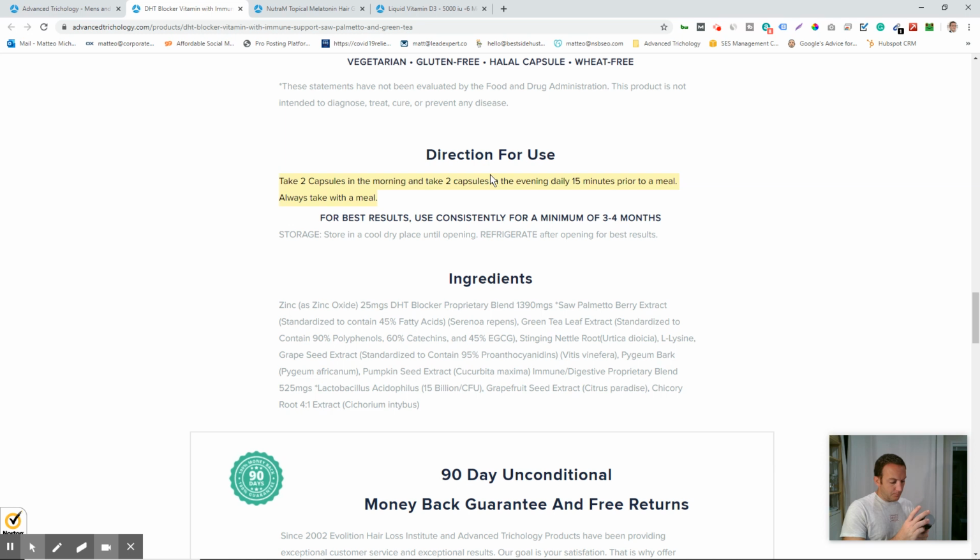So here on the directions for use on the actual container, it says take 1 serving of 4 capsules per day, take 2 capsules in the morning and 2 capsules in the evening daily with food. I get it, they were trying to cut short on words here. It makes sense. I think it makes better sense when you look at it on the website. So always take it with a meal. And if William Gaunitz tells me to do that, I will. So I'll do that. Next, the NutraM.